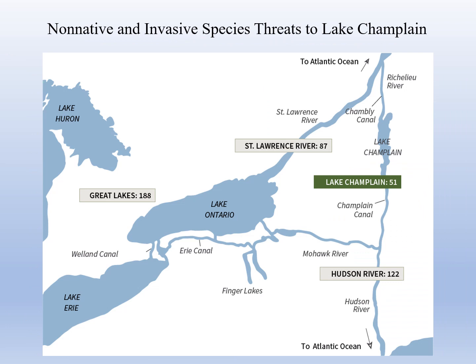So here, this diagram shows that Lake Champlain is home to 51 known non-native and invasive species. Please remember that that's a combination of invasive and non-natives. So we think about a dozen of these 51 have really been measured to cause some type of harm. But the Adirondack region is surrounded by other waterways that have a significant number of non-native and invasive species. So there's 87 known to occur in the St. Lawrence River, 188 in the Great Lakes, and 122 in the Hudson River.